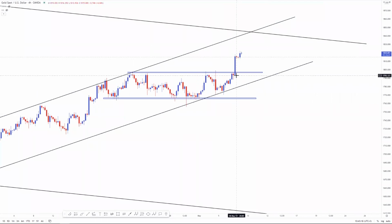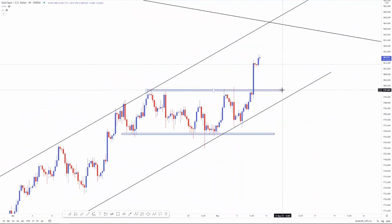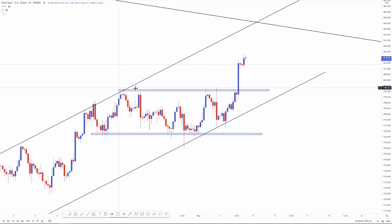I'm always looking for these strong breaks when it comes to breaking key levels. This was breaking the 1800 mark. Okay, so around $1,795 and $1,800 market hadn't broken it for some time. You can see this touch over here, some resistance here, double resistance here. This was just a lot of noise.